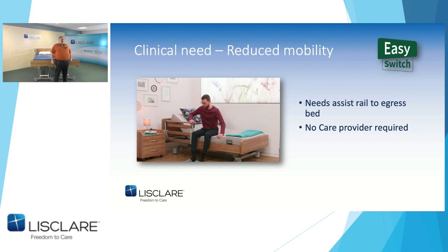Now, the next stage is where a person might need to be able to pull up their own assist rail that can help them egress in and out of the bed. But again, they may not have any care provider, so it's again a clinical choice of what you make. And this is actually easy to pull up by the patient themselves.